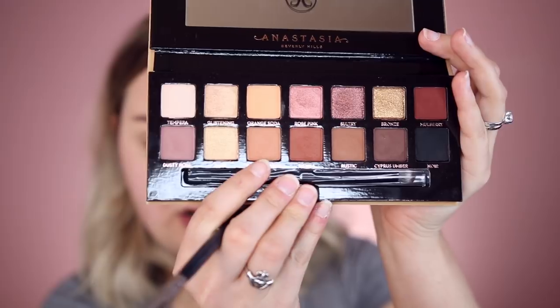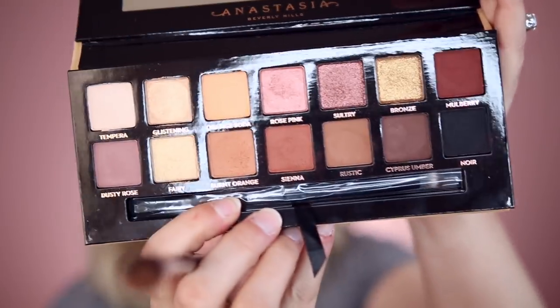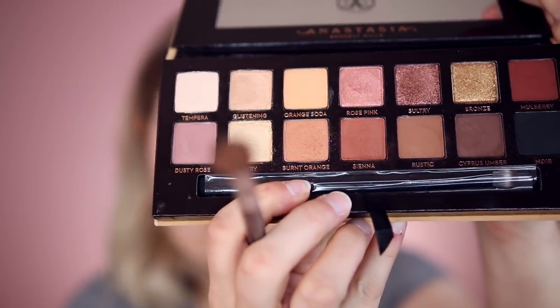So I'm gonna do the eye look that I've been doing with this, but I'm gonna make it more smoky than I have been. The way that I've been starting off is going in with burnt orange here on the bottom, which is a really nice medium transition shade. As you can see, when you dip your brush in just once, you do get quite a bit of kick up. This is not new news. This is the case with almost every ABH shadow I've ever used.